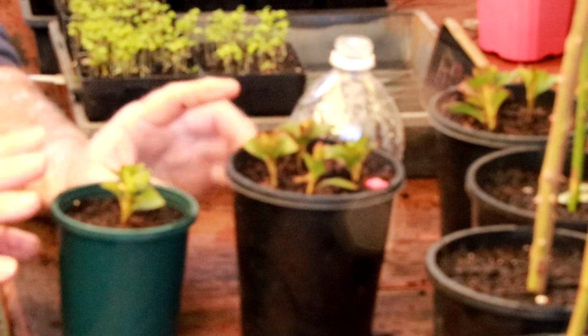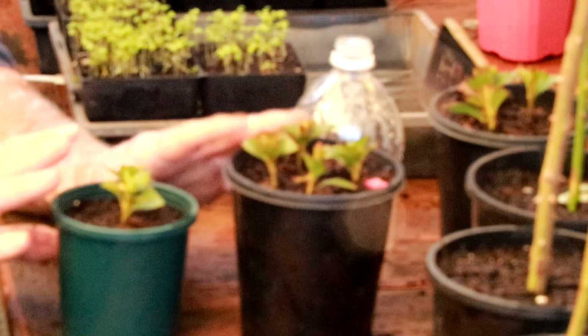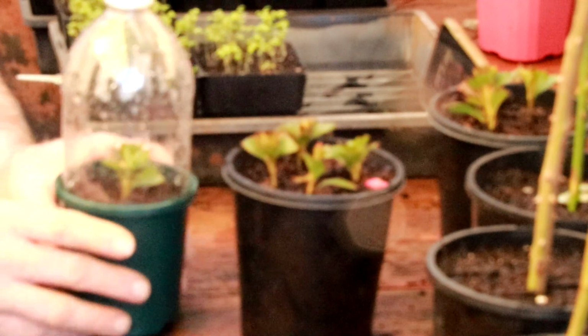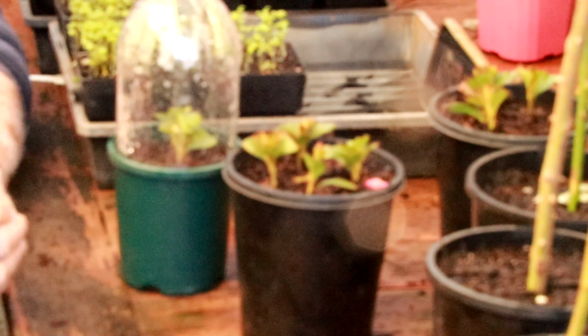I took these a bit late, so I'm in the middle of winter now, and I'm not going to be able to do anything with these until at least spring when the weather warms up a bit. But I'll keep them in here, keep this little greenhouse on. And that's it. That's it for this year and for my azaleas.